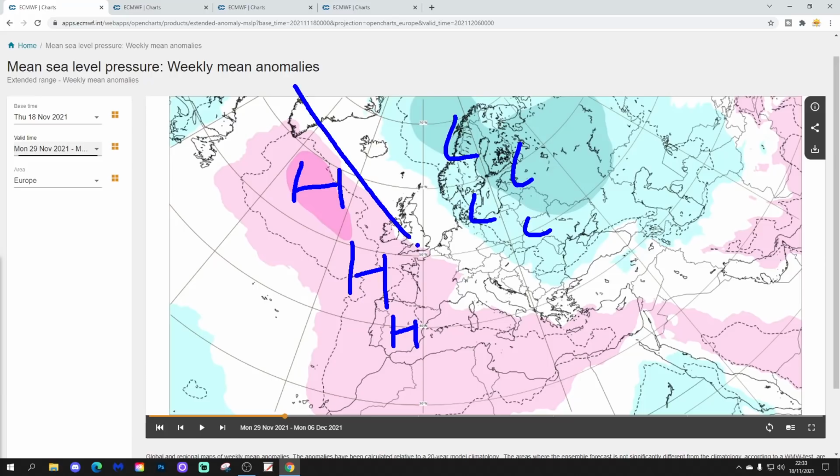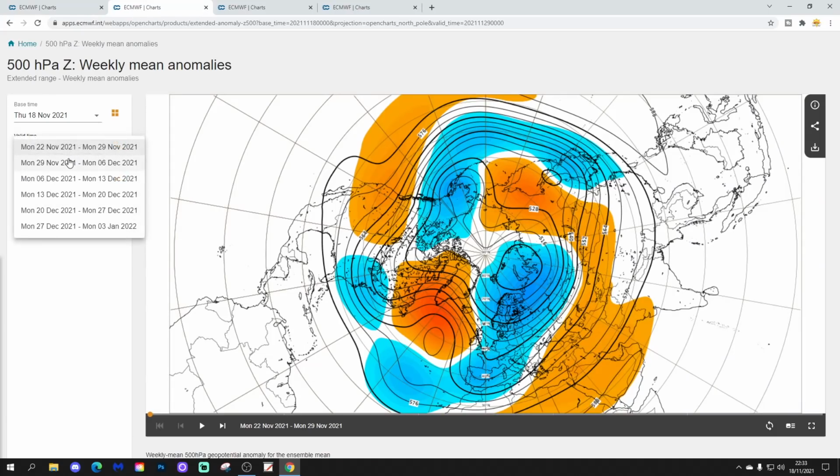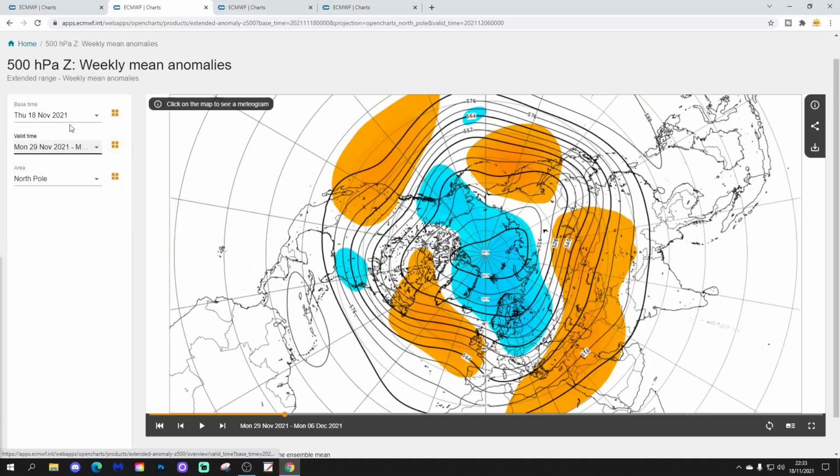We're bringing in a northwesterly here, I think. So probably still quite cool, actually, but with a little bit of modification from the Atlantic. Probably sees things becoming less cold there at the end of November and into the start of December.